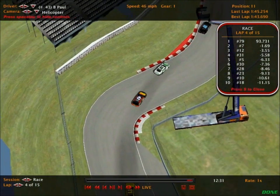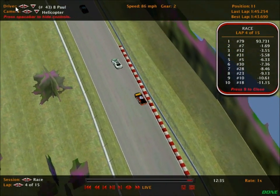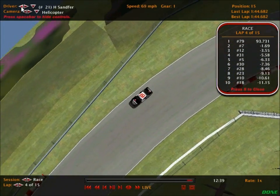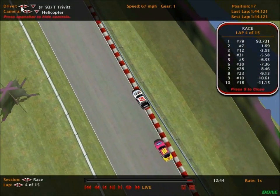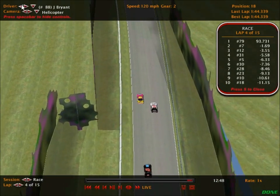And here comes one of those right and left-handers. Ben Paul didn't get into it the best. Going to slide in the grass a bit. Oh, James Walsh just about hit the wall. Henry Sanford close to it. Jake Rogers, a rookie. Tristan Trivett just about clipped it. That's going to allow Joseph Bryant to slide by and maybe Brendan Patterson.